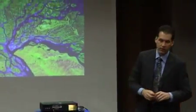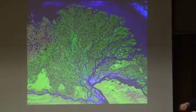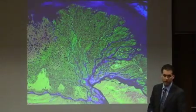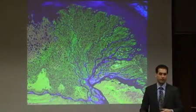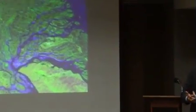It's a neat picture of the Lena River Delta. This is part of the exhibit as well. The Lena River flows through Russia, and it empties into the Arctic Ocean. And again, the colors here are not real, but this is an image that shows us the different densities of vegetation in this wetland area. It's one of those protected areas, so we can use images like this to see where things are growing and where they're not.